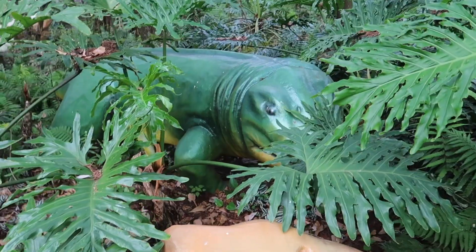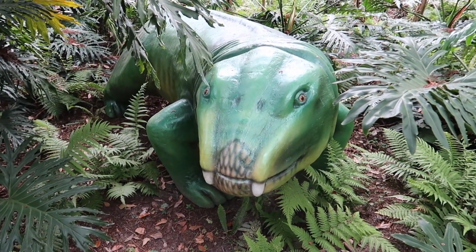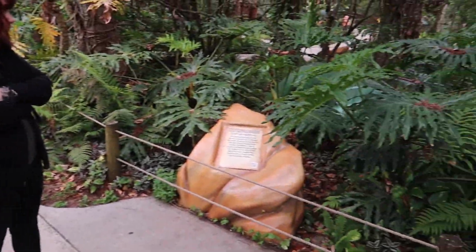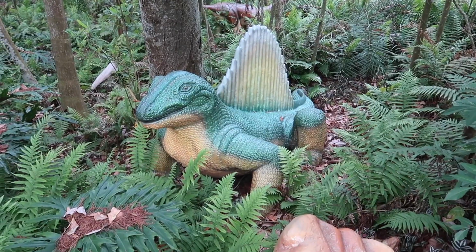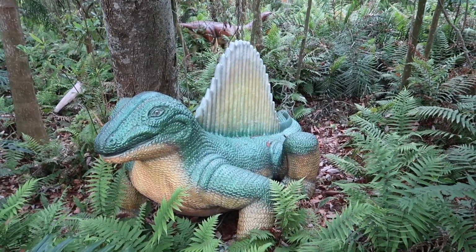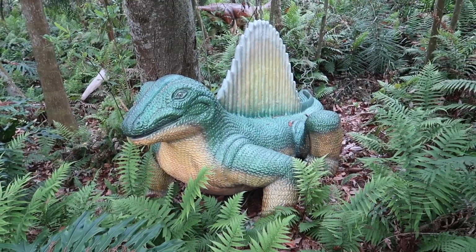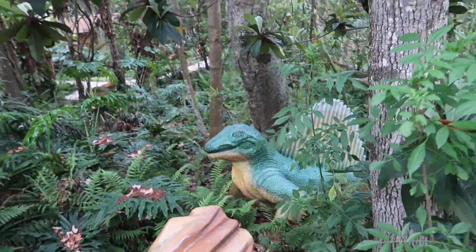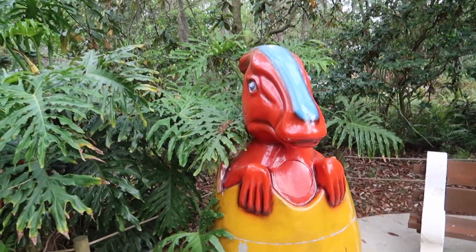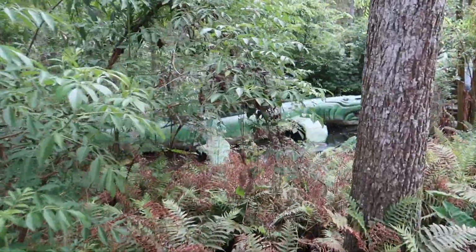Lystrosaurus. You were hiding, but we found you. And this guy was looking at us right across the way while his friend distracted us. Dimetrodon? It's like an alligator. Alligator and lizard in one. Yeah. This is like an American dinosaur. Wow, look at this guy. He's just hidden in there. It's a Loch Ness monster.